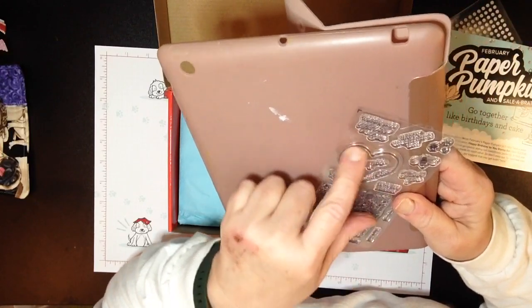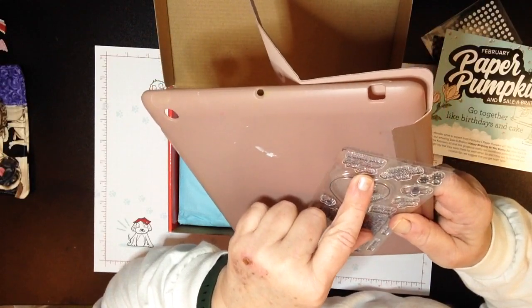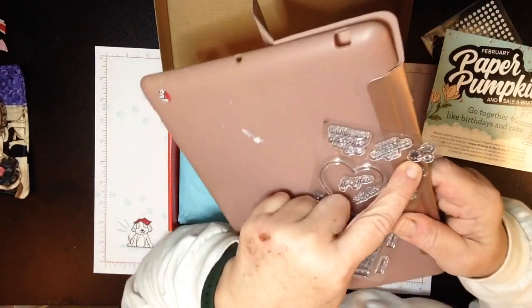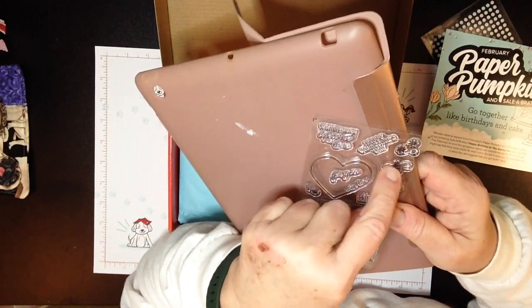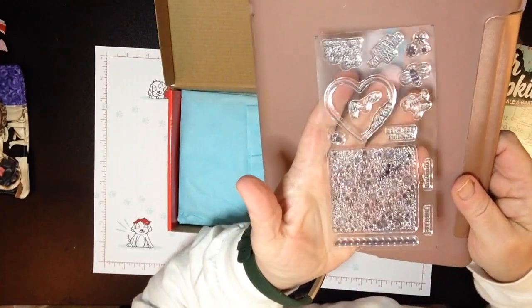Thank you, and then a heart that says with love, and another stamp for you, wishing you a lifetime of love. Happy Valentine's Day. We have some little flowers, which is 3 little flowers, and of course the bee, if I didn't say that. And yeah, these stamp sets are getting bigger and bigger.